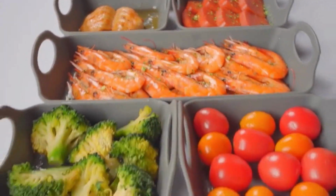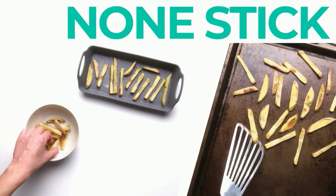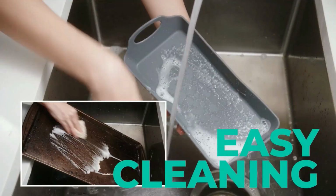No more scrubbing stuck-on messes. Whether you're roasting veggies, baking chicken, or reheating leftovers, these pan dividers make cooking smarter, faster, and cleaner. Simplify mealtime with this must-have reusable baking set.